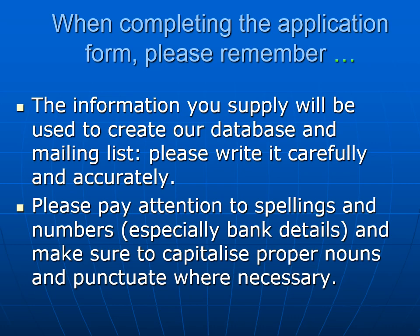We will use our database to generate a formal, personalised nomination letter for each one of you, showing your name, address and date of birth, and confirming your status as a nominated Erasmus student from NUI Galway.